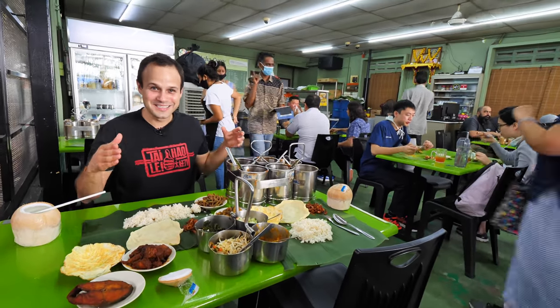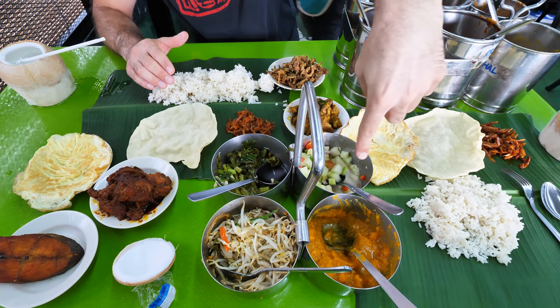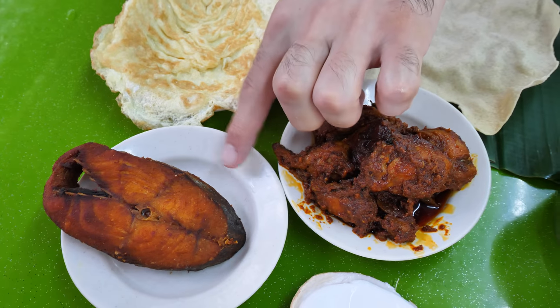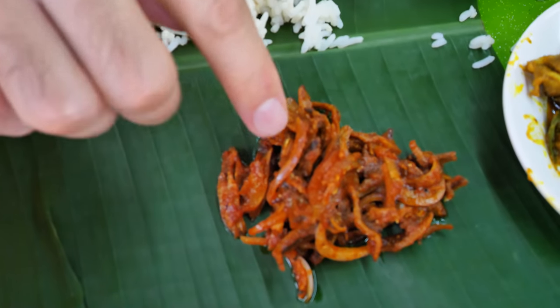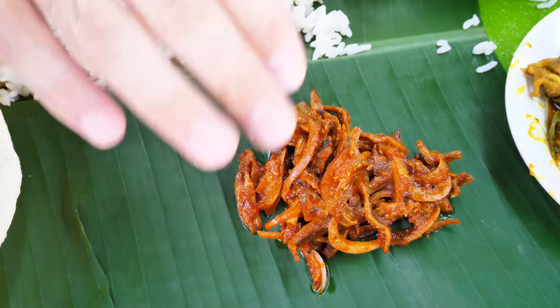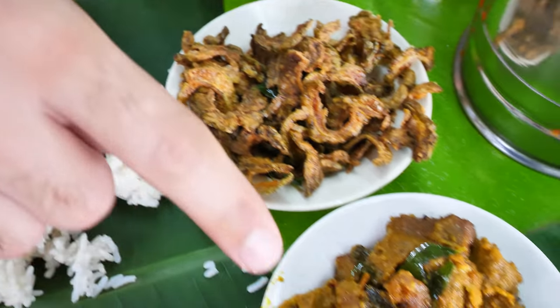We just got the most insane banana leaf feast. Bean sprouts, pumpkin, cucumber raita, and then some greens. We've got this chicken baruval. We've got this tingahiri. This is Spanish mackerel fish and a papad. And then we've got their special sambal, ikan bilis, which is anchovy, onion, spicy, maybe slightly sweet sambal. And then we've got some fried bitter gourd and a mutton curry.